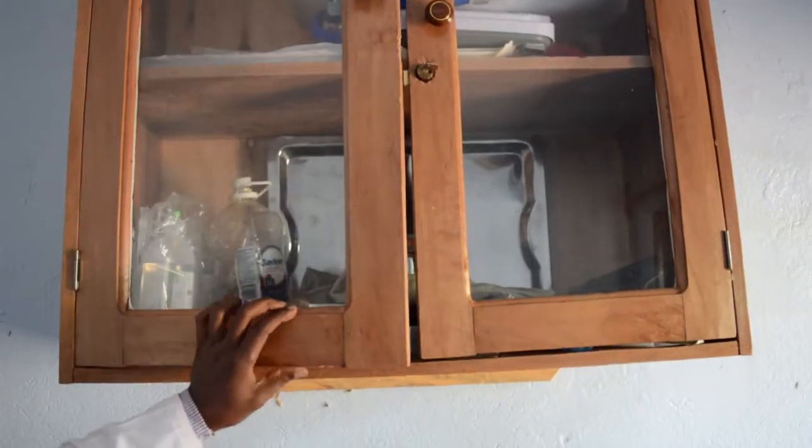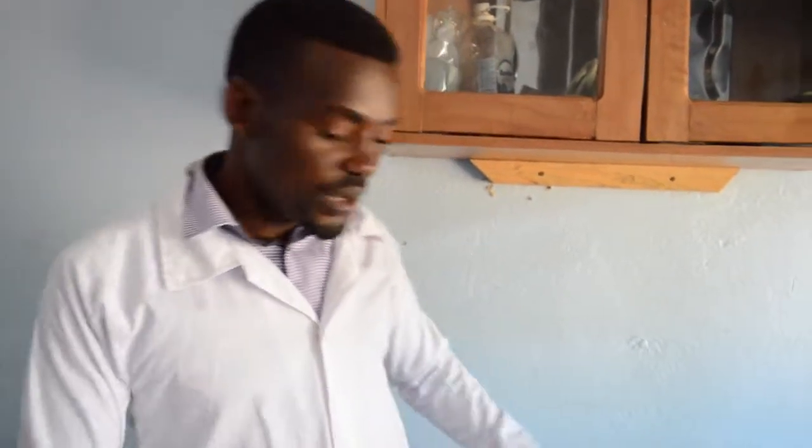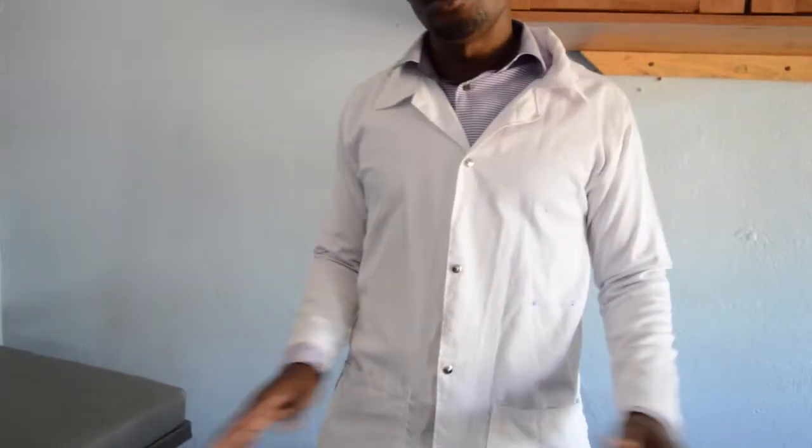Here we need more improvement in the labor ward. As we can see, it doesn't reach the standards of the labor ward. So we need to improve the floor. We need to have a drainage system where we don't need to touch the fluids of the delivering mothers. So we need the drainage system. We need also to improve the ventilation. You can see we have very little ventilators here.